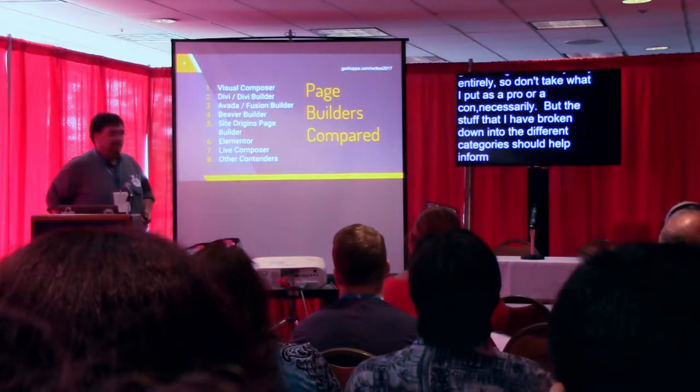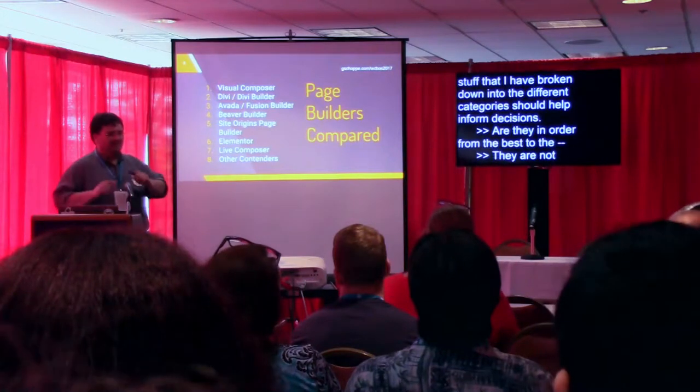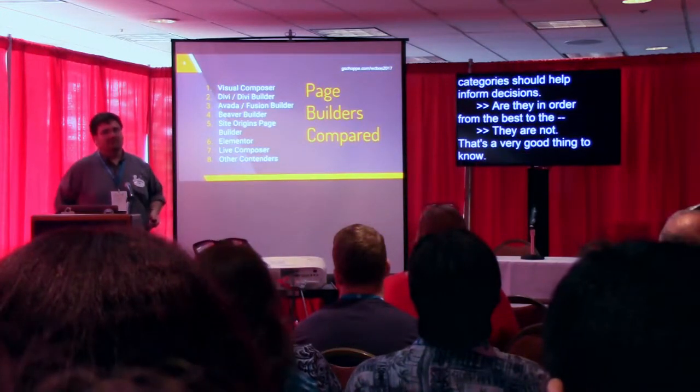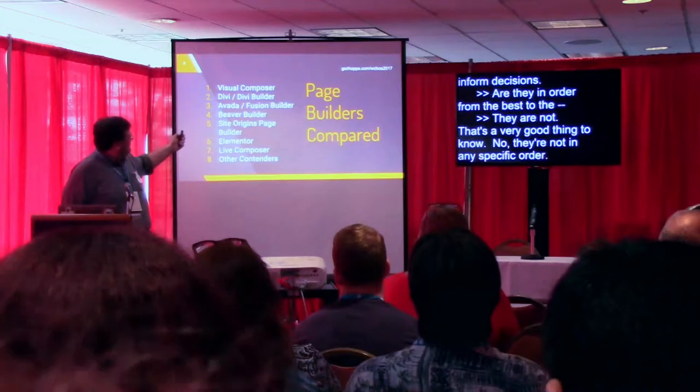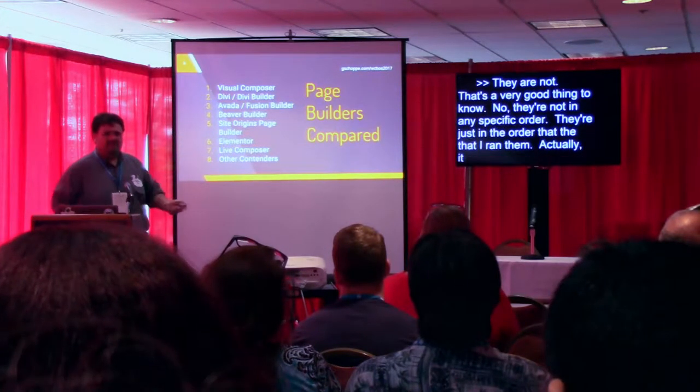Are they in order of the best? They are not. Oh, okay. That's a very good thing to know. No, they are not in any specific order. They are just in the order that I ran them. Actually, it's odd. They start out with ones that use short codes to design their stuff, and they end up, but that's entirely random.